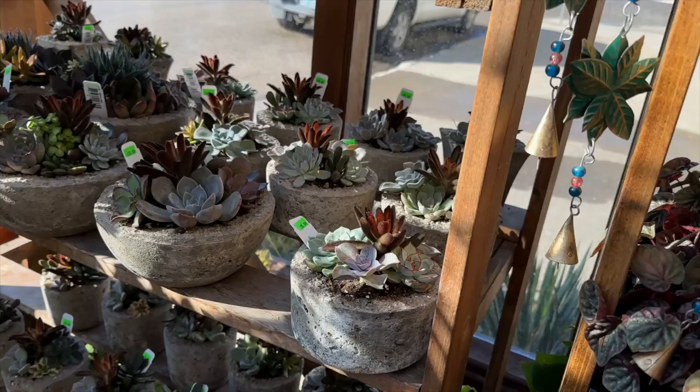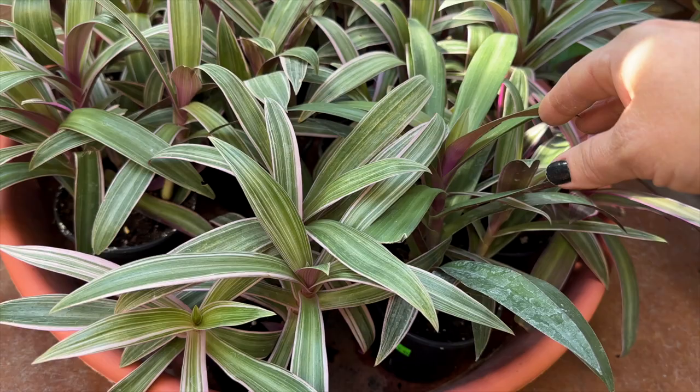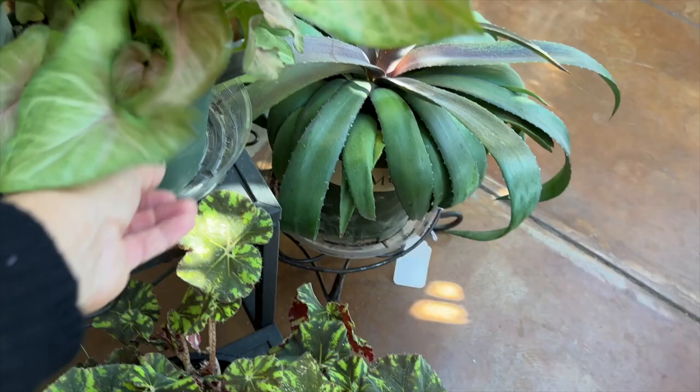They're so pretty. Oh my goodness. The name of these is just right on the tip of my tongue. I cannot think of what it's called. Oh my goodness, they're really pretty though. Purple undersides to the leaves. Some really beautiful begonias in here. These are really pretty too. This would look pretty with the apple blossom variety of amaryllis.